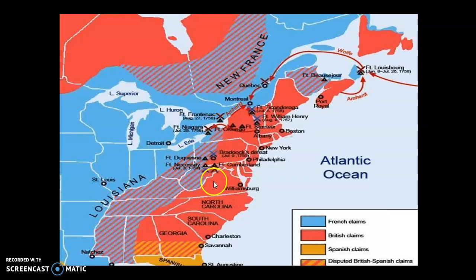The British, on the other hand, have a lot more people living in New England. People are pushing further and further westward, trying to find farmland, and that's creating major conflict with them. So what's happening now is that the Virginia governor at the time is saying, hey, look, we need to get out into this area.